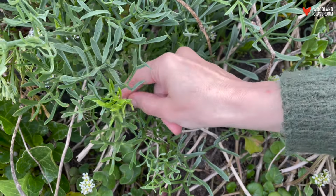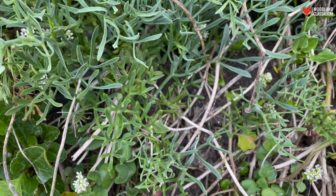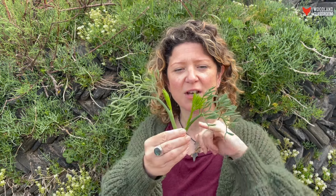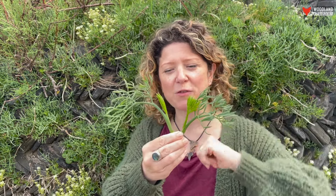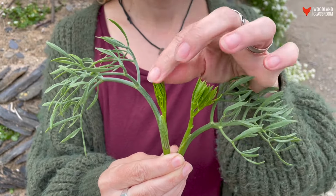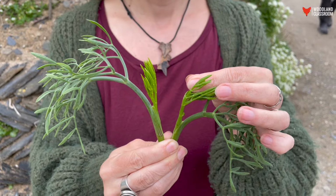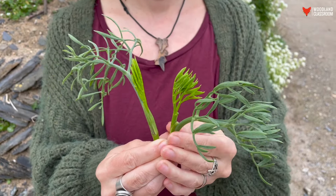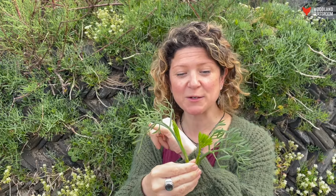So as with most of our wild greens, spring is always an excellent time to forage, although you can harvest this plant any time of the year, but it's always going to be the tastiest, most nutritious parts, that fresh new growth that actually tastes the best. As you can see here, that's the new growth coming out there. The difference in colour, it's a much fresher spring green compared to the darker green here, although this is still just as edible, just perhaps not as tasty.